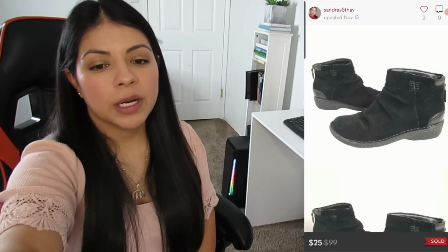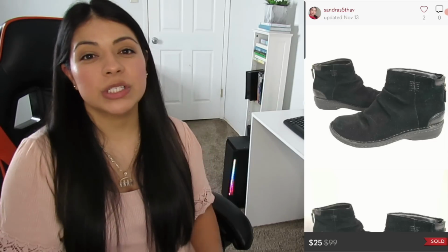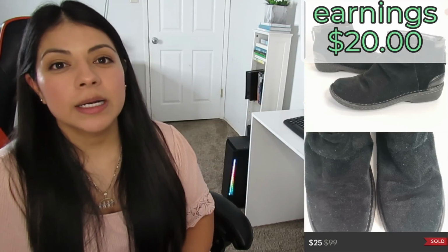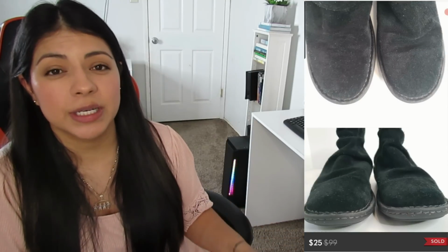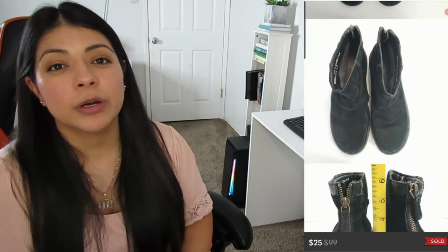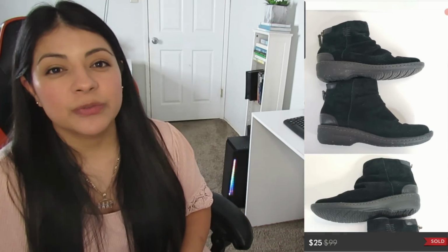Next on Poshmark, we have these Clark slouchy black suede leather ankle booties. They sold for $25, which left me with earnings of $20, and they sold the same day. I've gotten really picky with Clarks. I'm looking for only shoes that are in excellent condition for more recent styles, and boots. Those I will still pick up because those are still performing okay. I initially listed these boots for $34 and I used closet clear out to get them sold for $25.